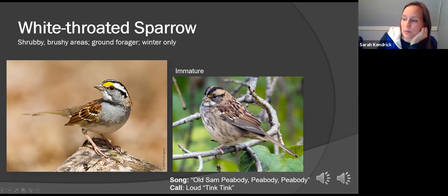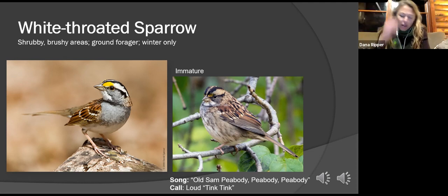I only put the call because when you see a big group of sparrows, sometimes a call can help pick them out. And sometimes I hear this call before I actually see the bird down in the underbrush. They have a really distinctive chip note, that tink, tink, tink. It just sounds a lot different. And I think you're right too, that call is often what will alert you to their presence in the first place, and then you can try and get eyes on them.